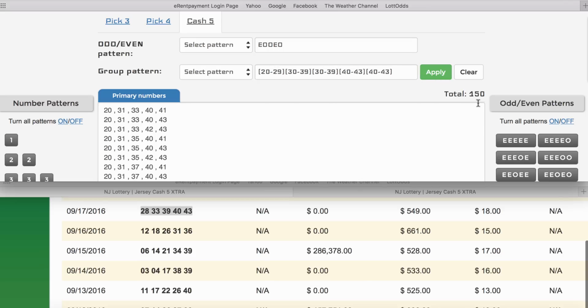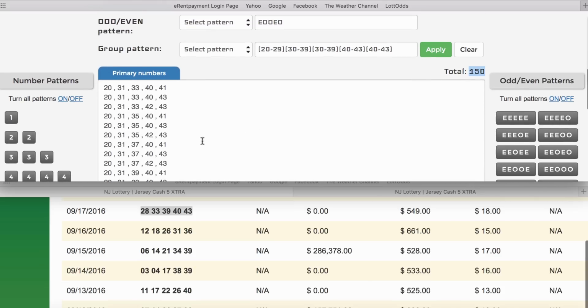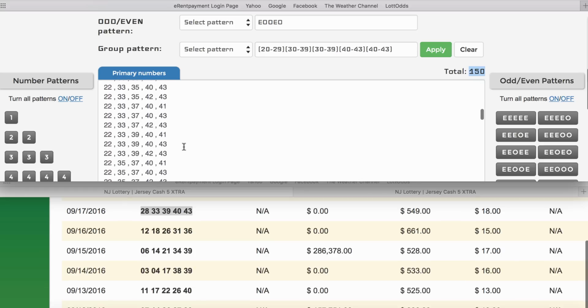110. Apply. Look, you already started with just 150 numbers. All right. Is the winner in there? I guarantee you the winner is in there. You're working with 28, 33, 39, 40, 43, right there, and you're only working with 150 numbers, not 1,000,000 numbers, okay?